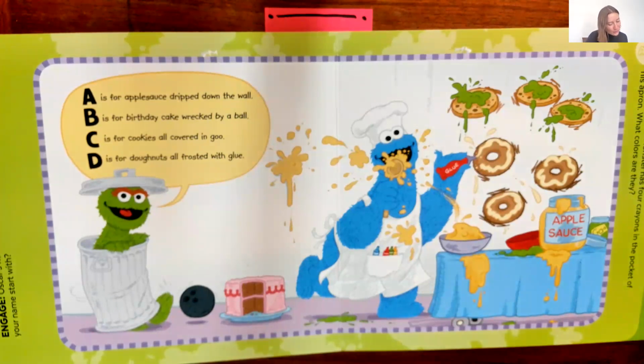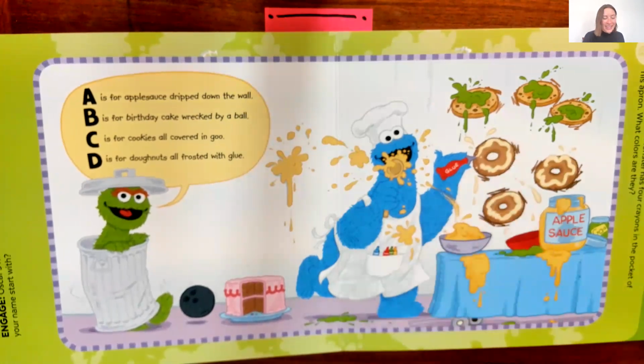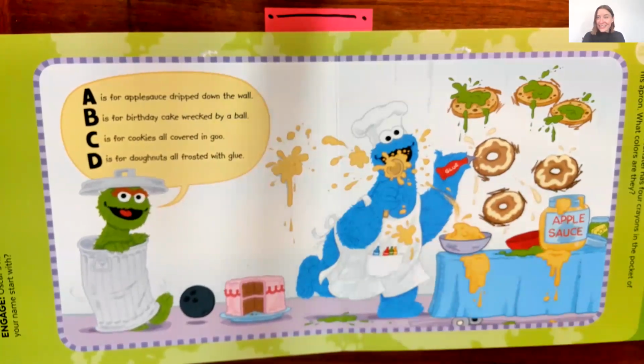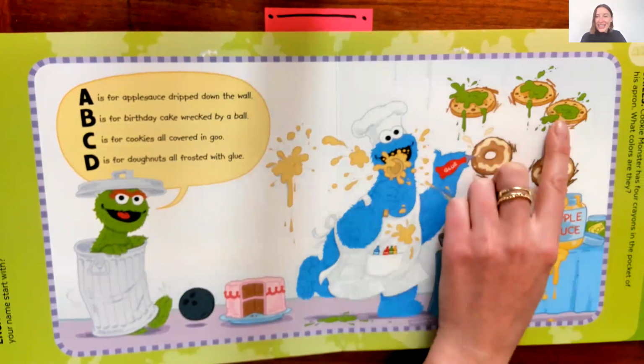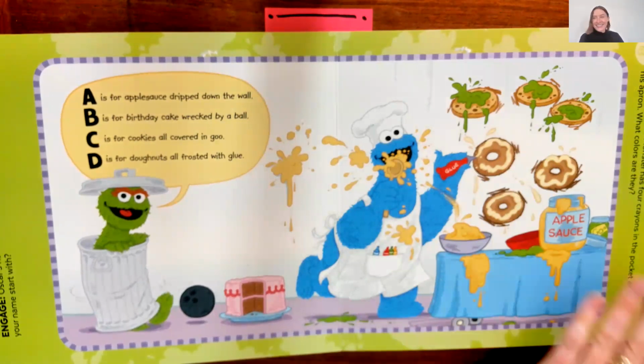How many donuts can you find? Where are the donuts? Oh, here they are. Let's count together. Ready? 1, 2, 3. How many donuts? 3. That's right. 3 donuts. How many cookies do you see? Oh, here are the cookies. Let's count them. 1, 2, 3. How many cookies? That's right. There's 3 cookies. Let's keep reading.